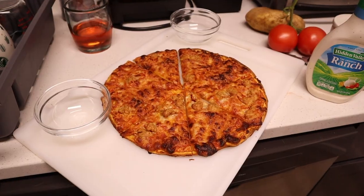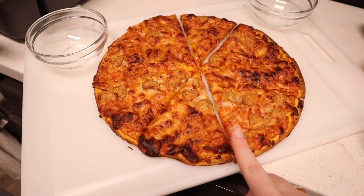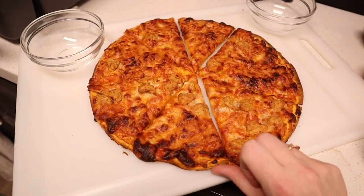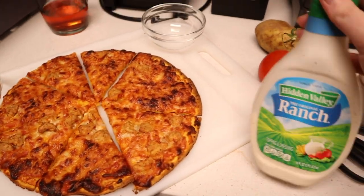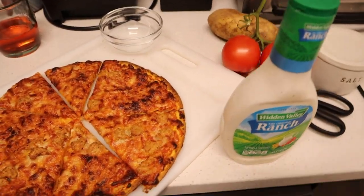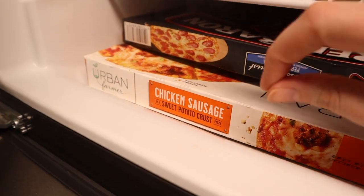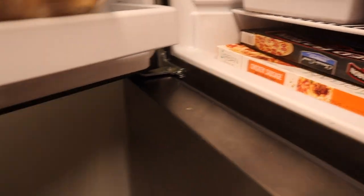Let's go see. So I am doing a quick little easy dinner tonight. I'm just doing an oven pizza. This is a chicken sausage with a sweet potato crust. It's so good. I like to dip it in ranch. I know that might be an unpopular opinion, but it's so good. The pizza that I'm using is actually this one right here, Urban Farmer chicken sausage. It's so good. This is the best. And you feel like you're kind of healthy.